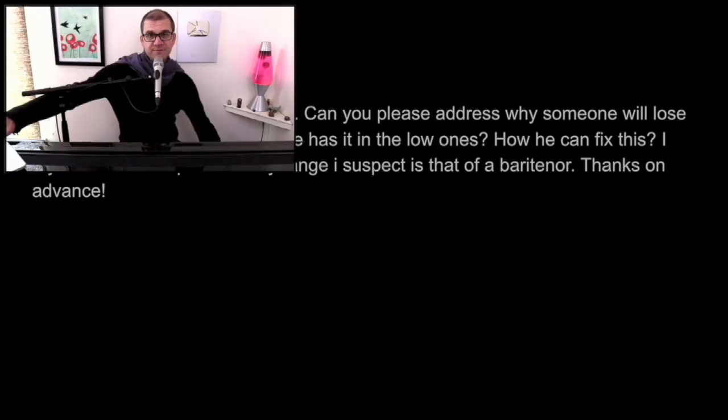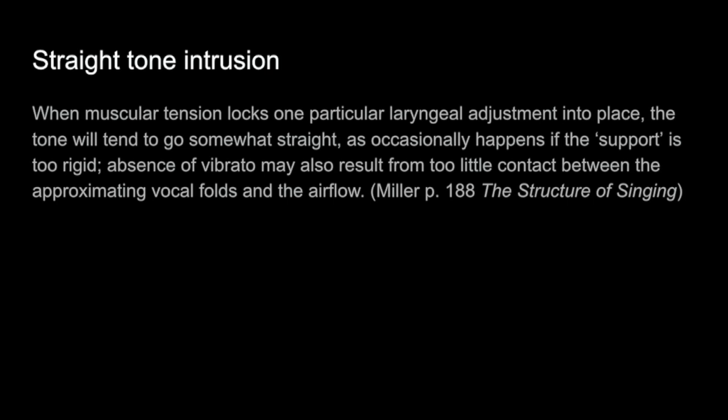There's actually, I'll pop up on screen here for a second, there's actually a word for that. And it is called straight tone intrusion. When muscular tension locks one particular laryngeal adjustment into place, the tone will tend to go somewhat straight, as occasionally happens if the quote-unquote support is too rigid. Absence of vibrato may also result from too little contact between the approximating vocal folds and the airflow. I took this from Richard Miller's work, The Structure of Singing.